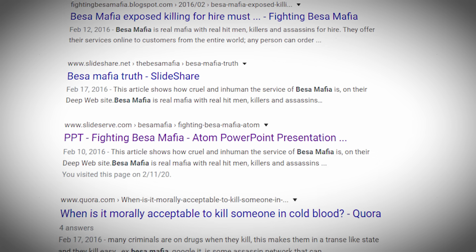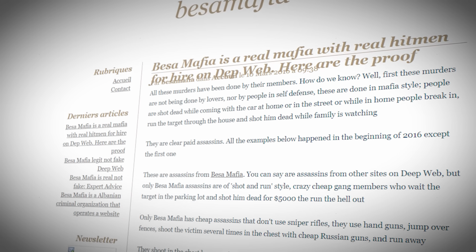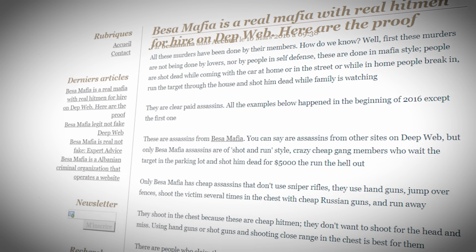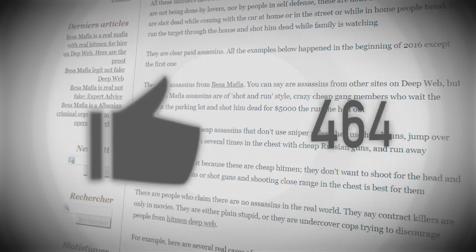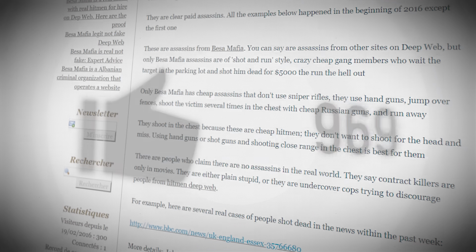be shut down. At first, these blog posts went largely unnoticed, but they would later play a pivotal role in building the reputation of Besa Mafia. Social proof is one of the biggest ways to convince someone into buying a product, and hits are no different. The site needed to build an aura of legitimacy even though no one had heard about them.